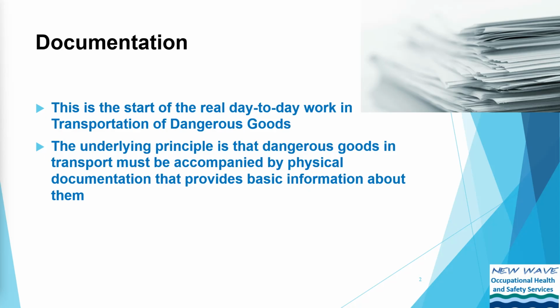So far, we have discussed classifying dangerous goods and exemptions, both very useful topics, but hardly topics you need to consider every day. We now move into the more mundane, but very important, and to a lot of people familiar, topic of shipping documents. The underlying principle in TDG is that dangerous goods in transport must be accompanied by physical documentation that provides basic information about them.